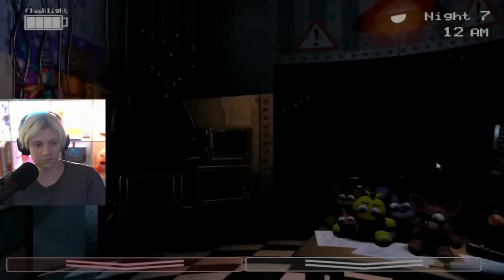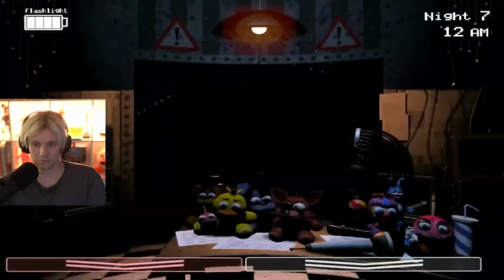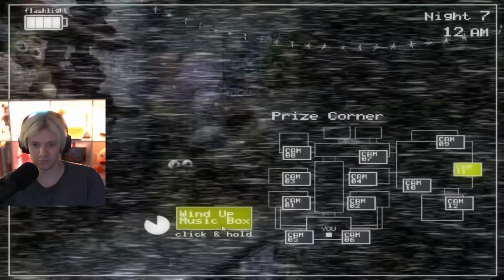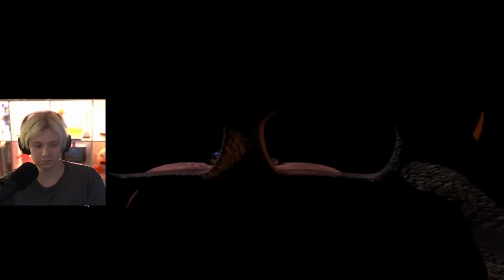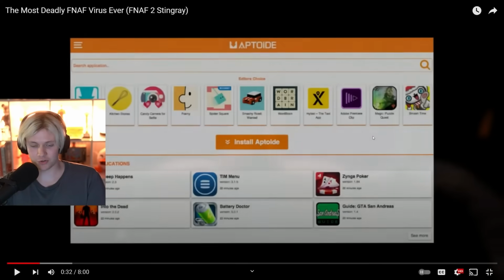But anyways, let me explain. Now, let's start back at the beginning, so we can better understand what exactly the Stingray virus is. In late 2014 and early 2015, when FNAF 2 released, a fake version of FNAF 2 was released on a sketchy website called Aptoide, which provided a... I explained this yesterday during stream.